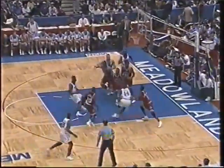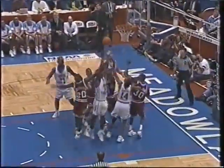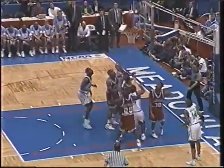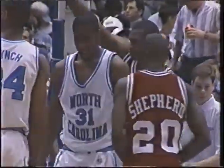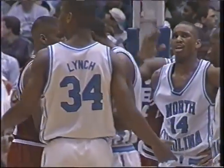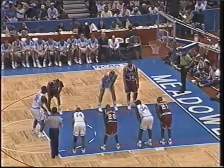Williams, Phelps, Reese, and one more chance. North Carolina with that expected advantage in the paint. Yeah, look at those grabbed-up basketballs. That means North Carolina is doing an awful lot of damage in the paint, and because of that, they shot better than 50% from the floor.